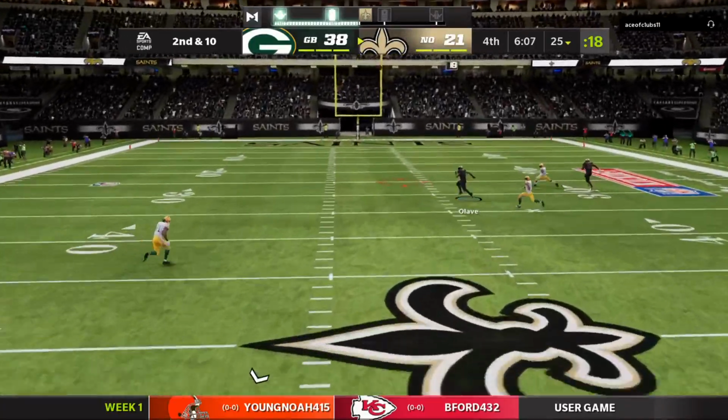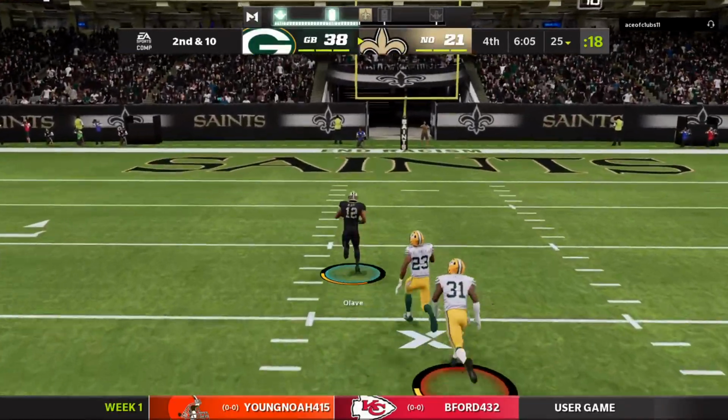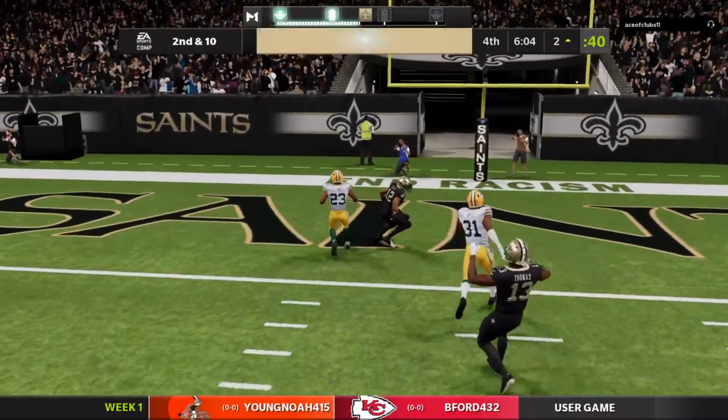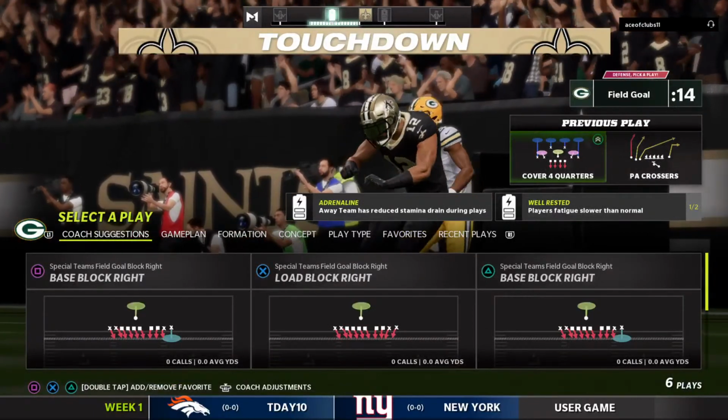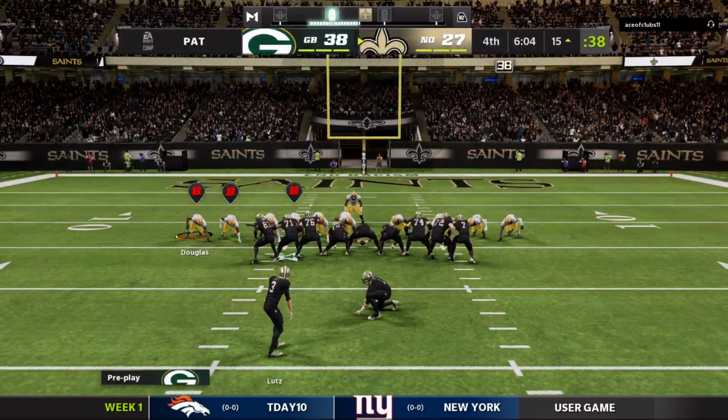The 2nd down throw for Winston. He's going to air one out. It's caught inside the 25. And he is into the end zone. Touchdown, New Orleans. A great play there.